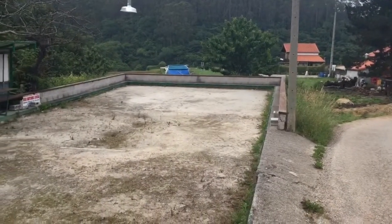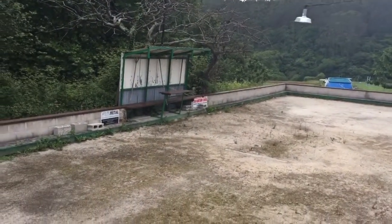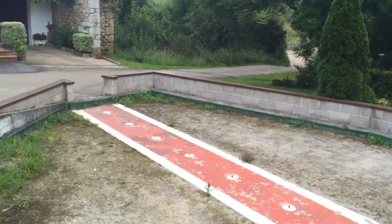How's it going, guys? There's this strange pitch of some kind for some sport. I mean, there's even a little bleacher there, and there's some water. Looks very sandy. But then there's this weird thing that has numbers. I guess those are points. I don't know. Anybody know what this is?